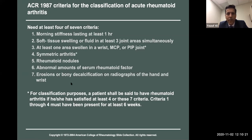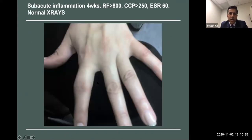And they are probably more suited for diagnosis of more advanced disease. So that by the time you see rheumatoid nodules, there's quite advanced disease. By the time you see erosions on the X-ray, that means the disease has progressed.